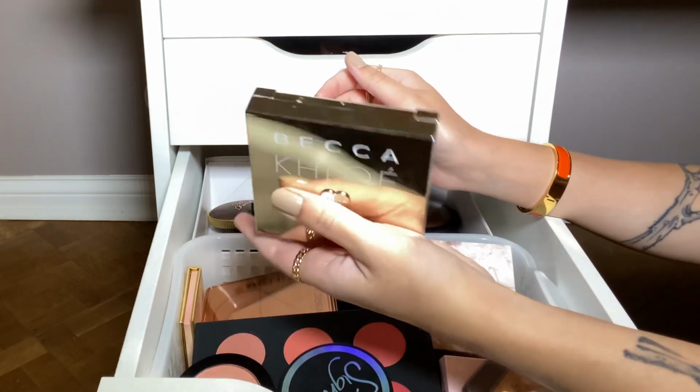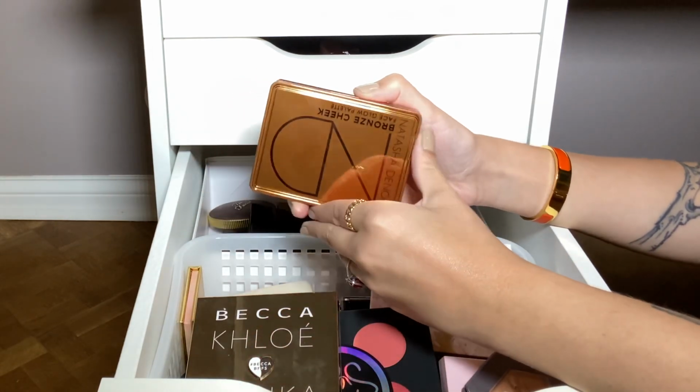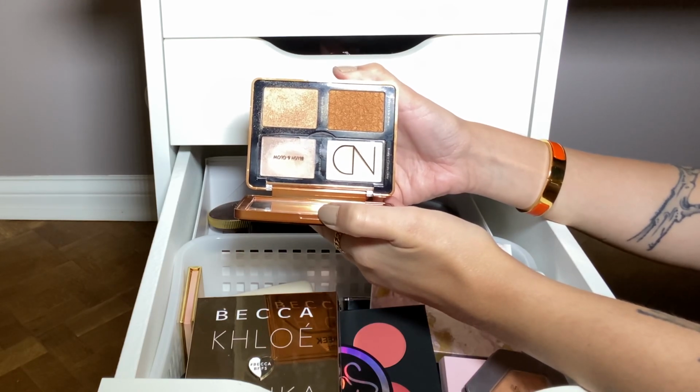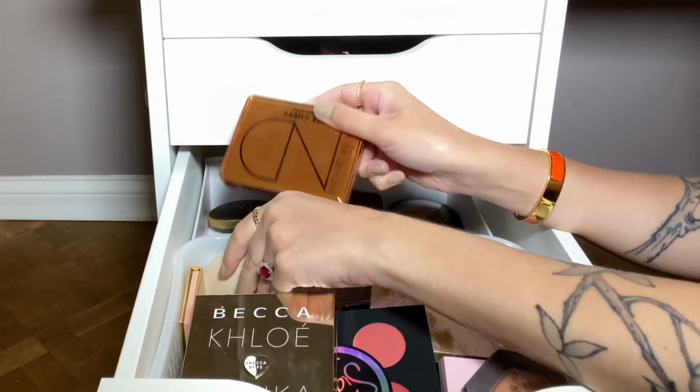This, I feel like I used this palette somewhat recently. This, I know I used this recently in my Project 10 uses. This is the Natasha Denona Bronze Face Palette. Very lovely, but yeah, this was recently in my Project 10 uses.